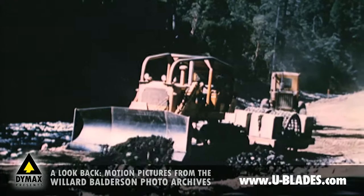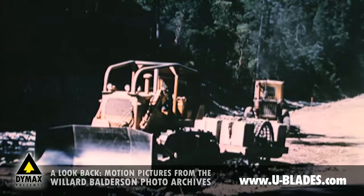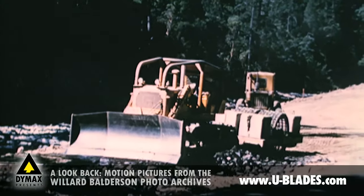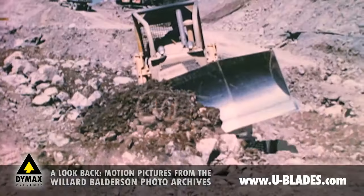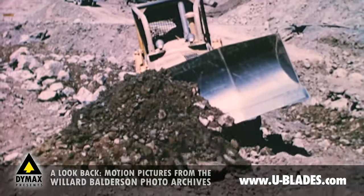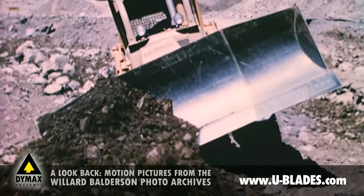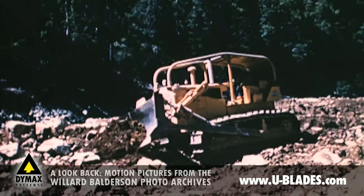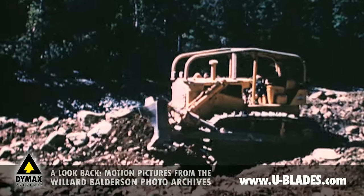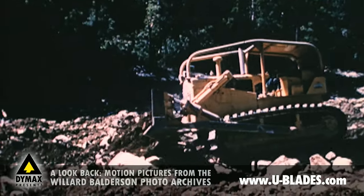Along the Redwood Highway in Northern California, this U-blade is used for dozing in the fill as well as for backfilling. And nearby, the blade is used for aerating wet ground so that it will dry out and compact better. Notice that even in big rocks, the blade is stable when tilted. Like all Balderson blades, it is built to fit standard Caterpillar components and is controlled by standard Caterpillar controls.